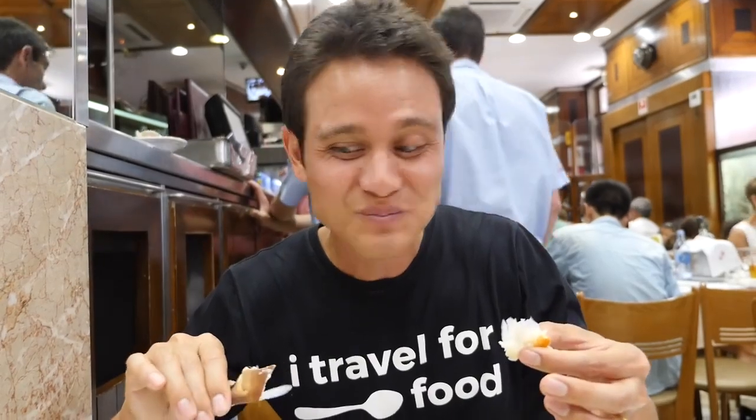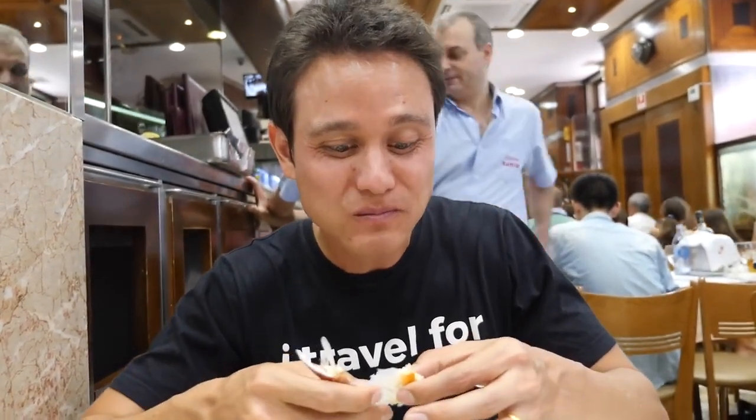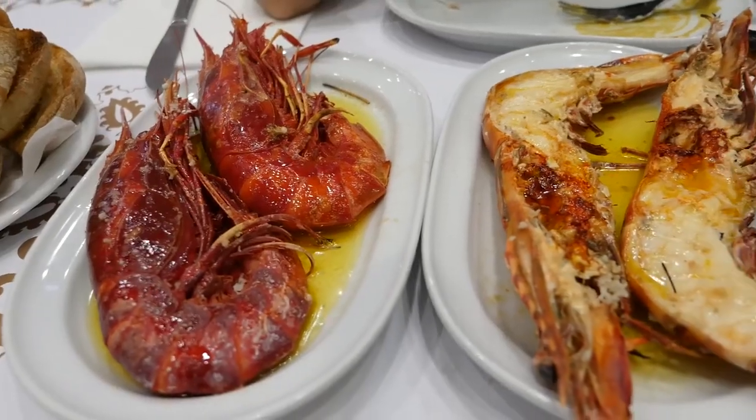Wow, that is ridiculously flaky and stringy. That is insane. And what I love is that it's such good crab that it doesn't need anything. I am already in a little bit of a seafood shock and high right now. But we're only halfway done with the seafood meal. He has just brought the next course.